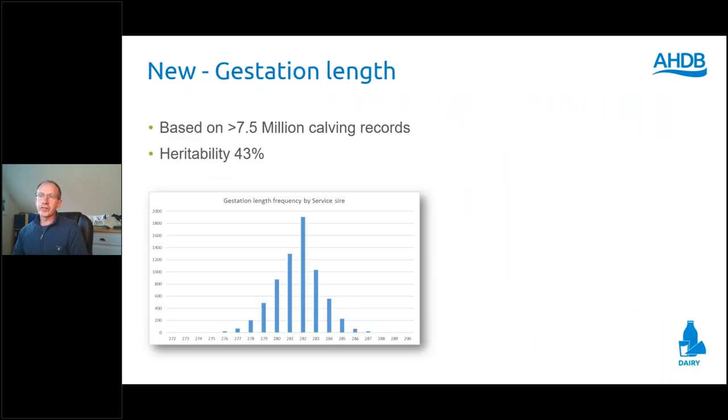So what are we going to be introducing this April? So the first one that we'll be introducing is a gestation length index. And as the name already suggests, it's an index really to help us manage gestation length. And this could in particular be of relevance for farmers who are working on a block calving system where they want to tighten the block up, or there's some animals that are running over that we want to bring back into the block.